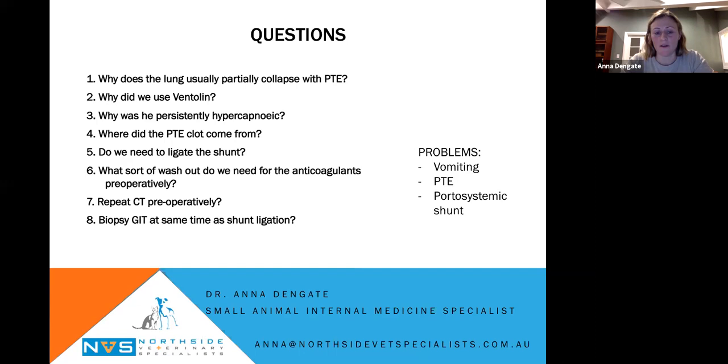what sort of washout are you guys doing? Like, presumably a lot of you have sent patients to surgery who are on either or both clopidogrel or rivaroxaban. What sort of washout are we doing for both of them before going ahead with surgery?